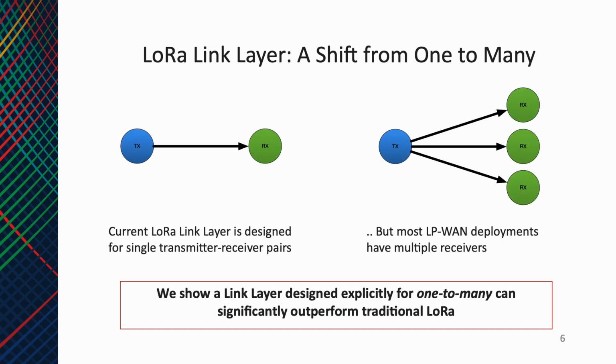This trend of massive gateway deployments motivates a fundamental rethink of LoRa's medium access control. In particular, LoRa's link layer was really designed to be simple in operation, and the wireless link is assumed to be between a LoRa client and a single gateway. In other words, LoRa is not ready to take advantage of this new opportunity that comes from having many gateways receiving the same packet at different locations. In the rest of this talk, I will show you how designing a one-to-many link layer can help significantly improve the performance of LoRa.